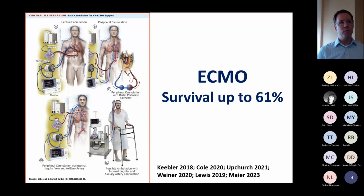I can't think of a better reason to consider ECMO than a toxicology case. What other scenario do you have where you know that theoretically, as soon as that poison is metabolized, they should be back to normal, right? Unless there was some other injury to the heart or whatever. So ECMO makes a lot of sense in these scenarios where there's actually a defined time at which point you might be able to get off of it.